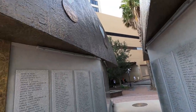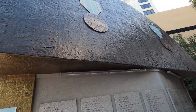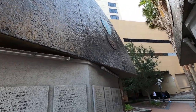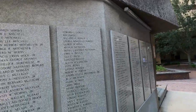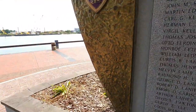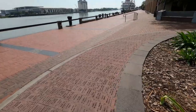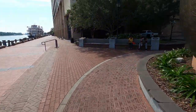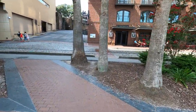Of course, there's a tremendous military history here in Savannah. Fort Stewart is nearby. Hunter Air Force Base. So you get a lot of World War II, other military history. This is a very nice monument. Look at all the memory. Here's an example of how you would get down here.